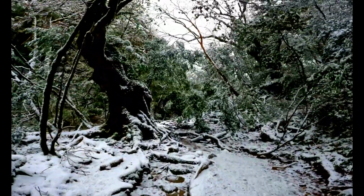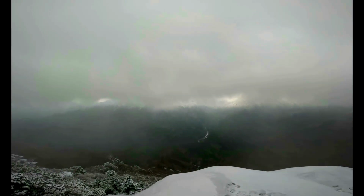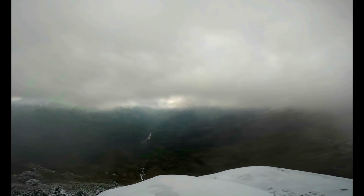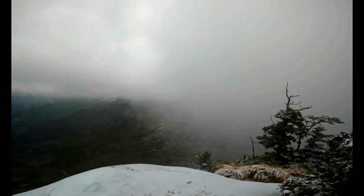Before going to Yakusugi, we came to a spot called Taiko-iwa. This is a spot where you can see the whole of Yakushima Island from the top of the rock, but it snowed too much today and the view was not so good. We will try again next time.